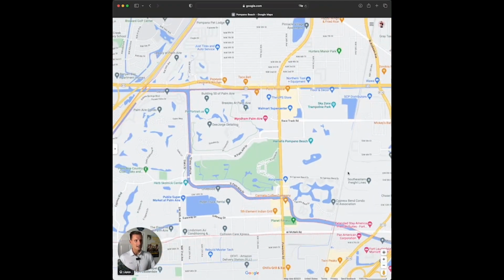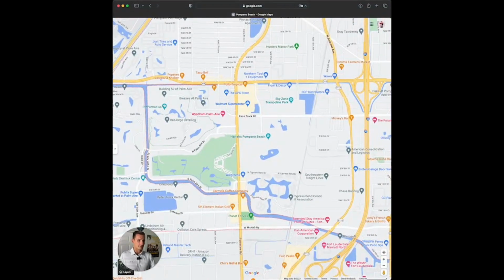So everything's right there. You don't really have to go too far. If you don't want to drive out to the beach, you don't have to. Everything's right there. They have a pool. You don't have to go anywhere except for the grocery store.